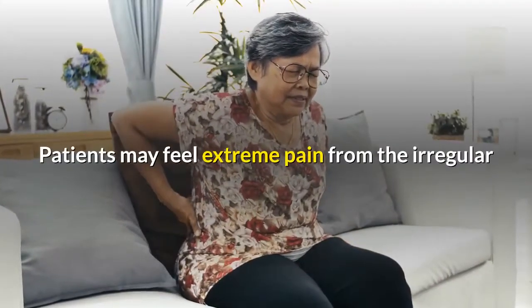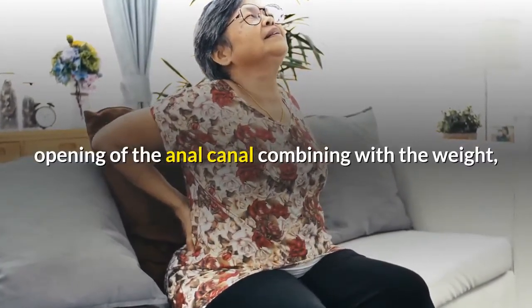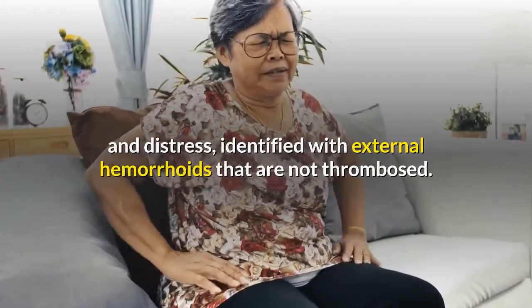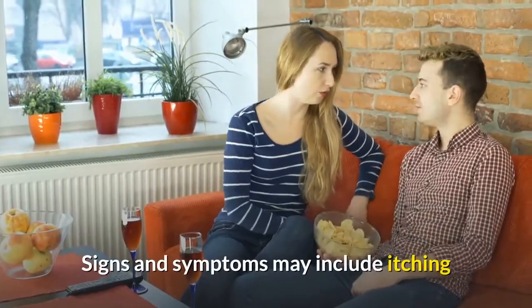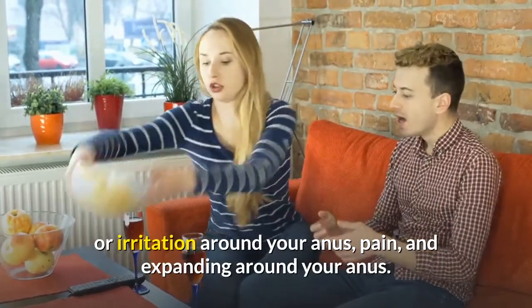Patients may feel extreme pain from the irregular opening of the anal canal combining with the pressure and distress associated with external hemorrhoids that are not thrombosed. Signs and symptoms may include itching or irritation around your anus, pain, and swelling around your anus.